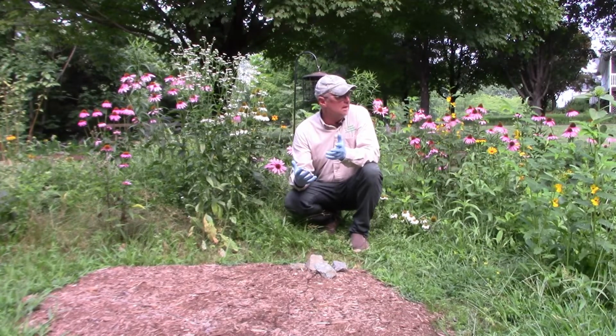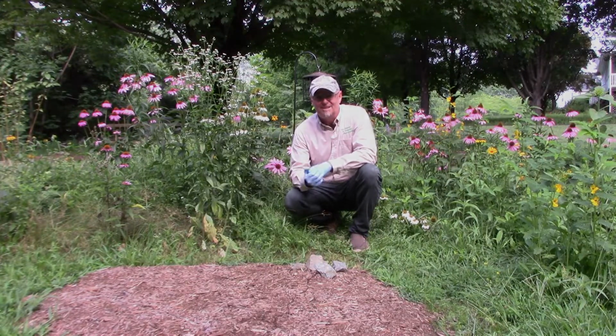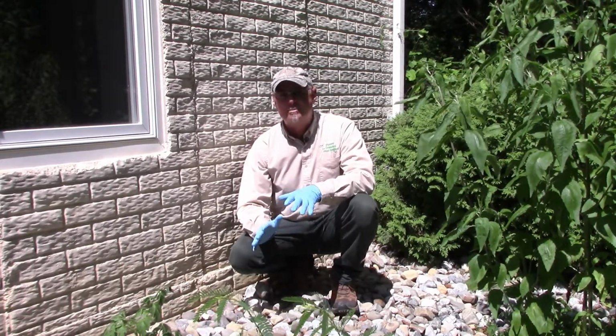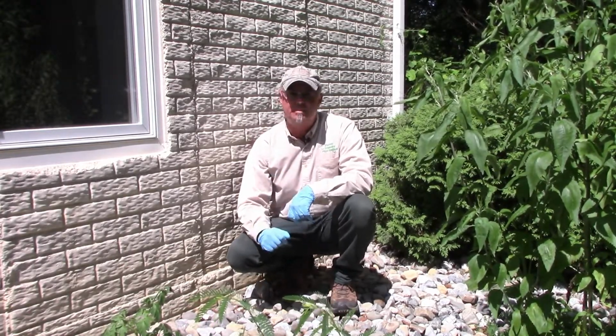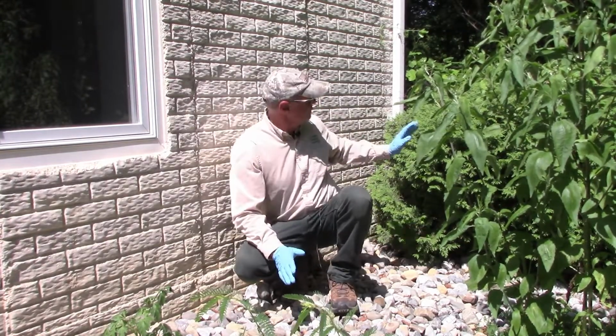So let's walk around, check a few things out, and hopefully you'll get some ideas on what to do around your home as well. All right, well, I've been around the house and this property actually is in really, really good shape. I want to point out a couple of things, one of which is this shrub behind me.